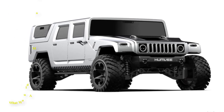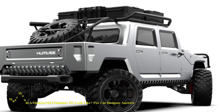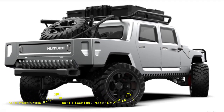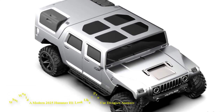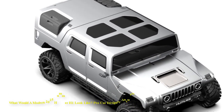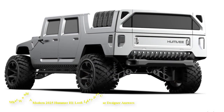What would a modern 2025 Hummer H1 look like? Pro car designer answers. Following our initial presentation of the 2025 Hummer H1 design study earlier this week, professional car designer Samir Sadikov emailed us a wealth of new images showing the hardcore off-roader from a multitude of angles, in different environments and even for both personal and military use.